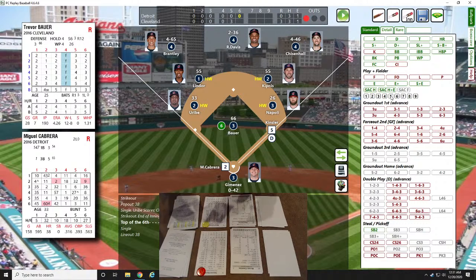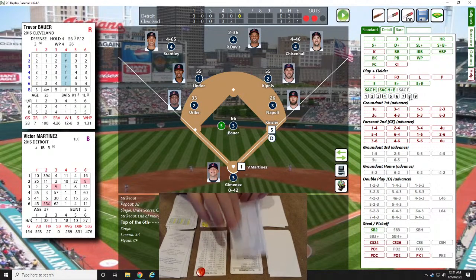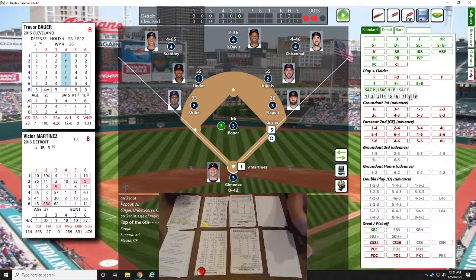Miguel Cabrera is up. Let's see what Miguel can do. 6th inning. 65. That was on the pitcher card. And Trevor Bauer is a 1-8 home run. And this one is hit well. And this one is going back to the wall. Raji Davis leaps up and makes a spectacular catch, robbing Cabrera of a home run. Holy cow. He had a 1-8 and he rolled a 9 on that. So what a play by Raji Davis in center field, taking the home run away from Miguel Cabrera.